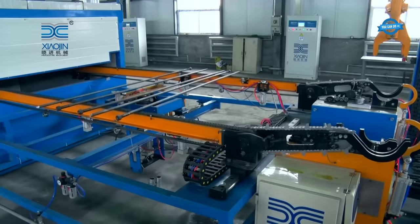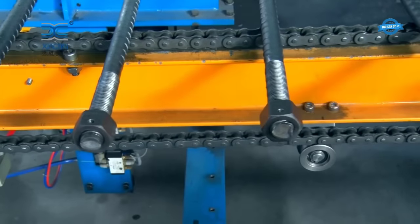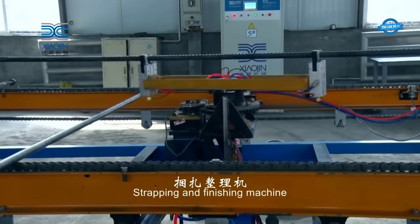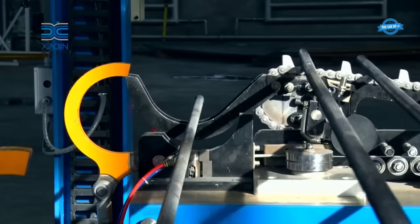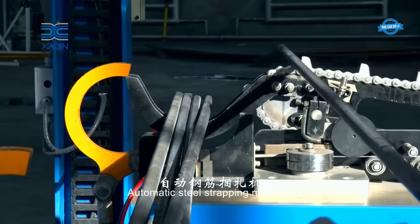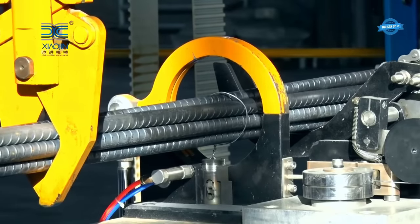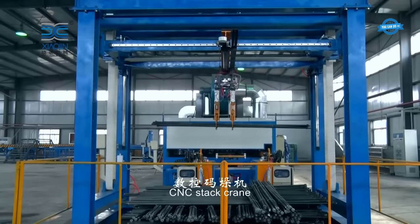The journey concludes with meticulous attention to packaging and distribution. A strapping and finishing machine arranges and packages the anchor bolts, ensuring their presentation and protection during transport. The automatic steel strapping machine takes over, securely binding the anchor bolts into bundles that are ready for shipping. Even the final steps are executed with the same level of automation. The CNC stack crane effortlessly handles the loading process, efficiently moving the packaged anchor bolts to designated storage or shipping areas.